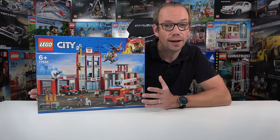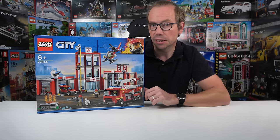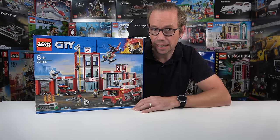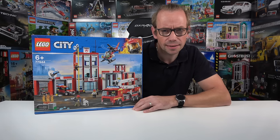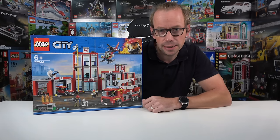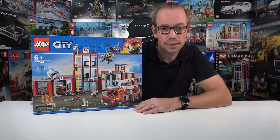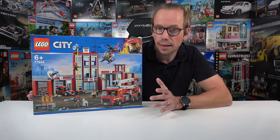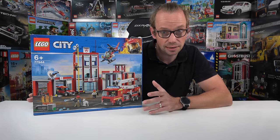Today LEGO City 77944, the fire station. And if you are not new to LEGO or LEGO City, you will probably say that this set looks like one we had several times ago. Yes, you're right. In the year 2016, a set came out with the set number 60110, and this is, with some details, the same set.